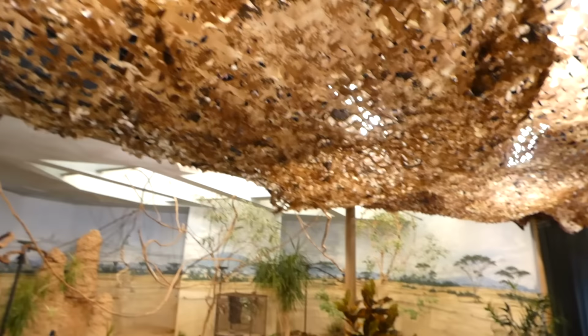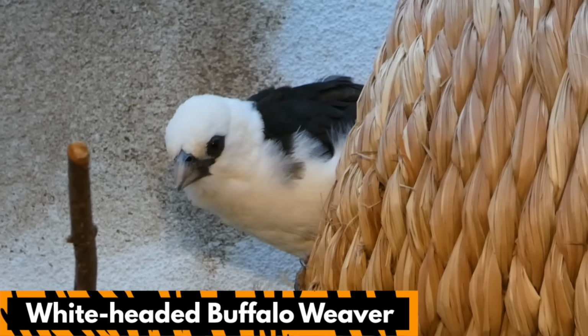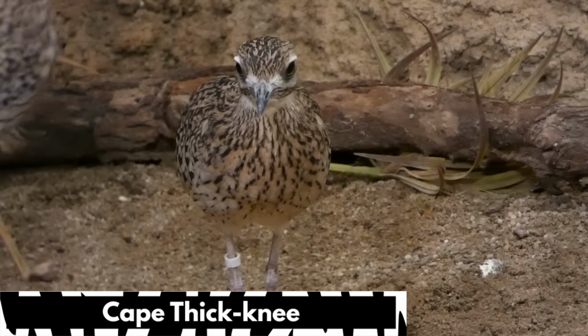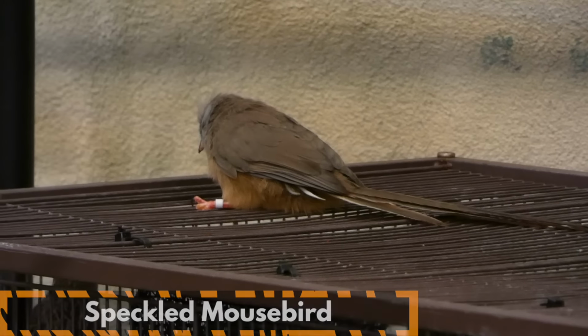As we progressed through the aviary, we also went through different themes in the enclosures. So we're in the African savanna, small little section here, and then we're going to head to the shoreline through here. These guys remind me of the starlings. They do look very mousy.